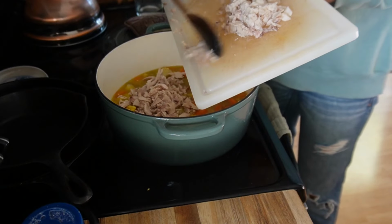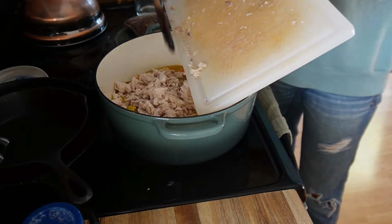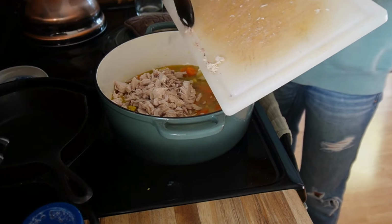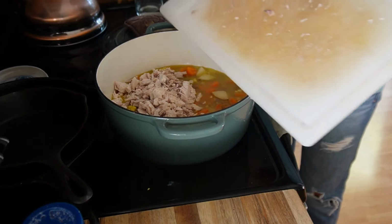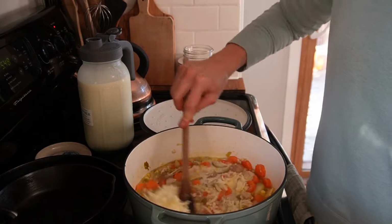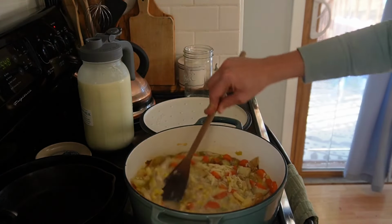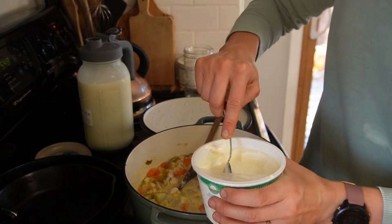I let the soup simmer for quite a while with those vegetables, and then I am adding some chicken from a whole chicken I had cooked from a previous meal. Then, of course, I gotta add some milk because it's a creamy chicken corn chowder. You can add cream as well, but this raw milk has a lot of extra cream in it. And then I'm adding some sour cream.